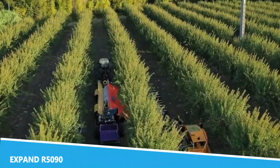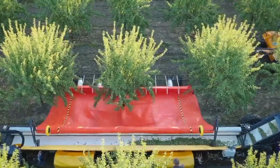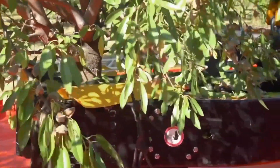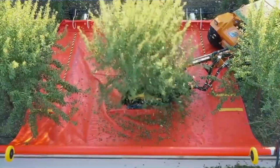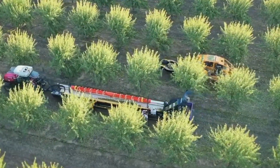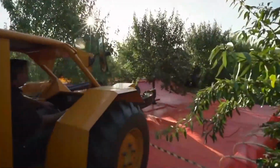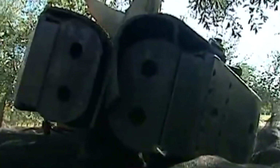Expand R5090. The Expand R5090 is a marvel of engineering that represents a significant leap in the capabilities of earth-moving machinery. This machine is designed for heavy-duty excavation and material handling, boasting a range of features that enhance its performance in demanding conditions. The Expand R5090's advanced hydraulic system provides exceptional lifting power and precision, allowing it to handle large volumes of material with ease.